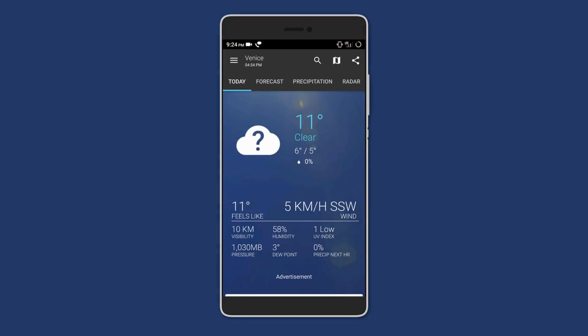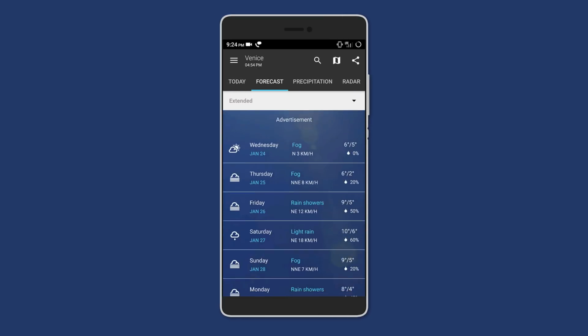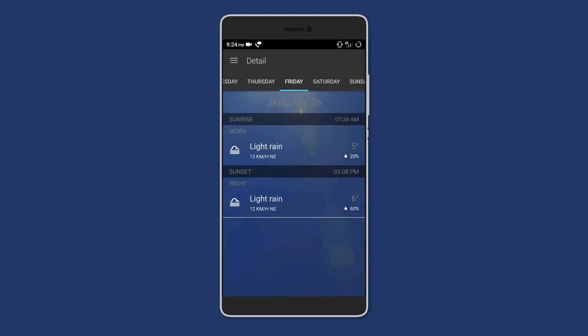Moving on, we have One Weather. Opening it up, you're presented with the current weather conditions and other information in brief. You can swipe to the left to get a forecast for the whole week, and tapping on any of the day will give you more details on that day.